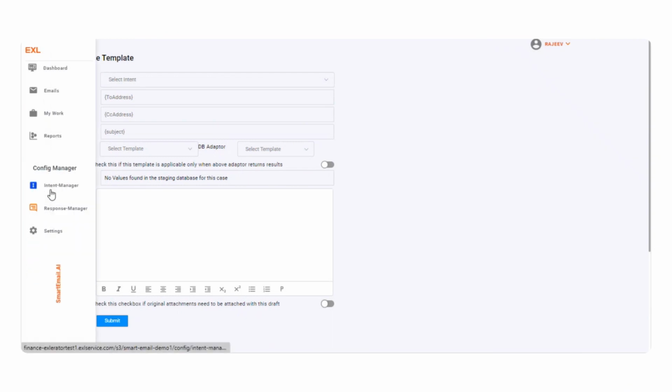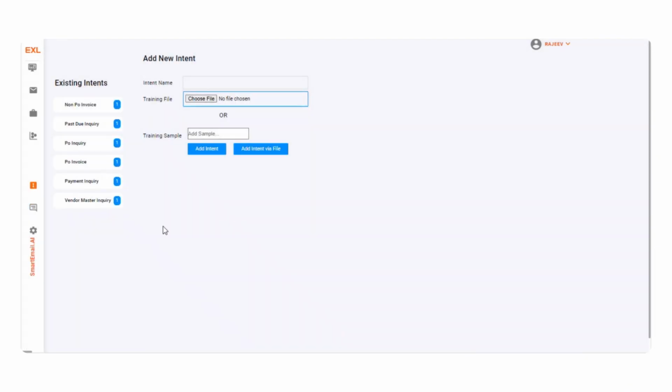Artificial intelligence is a continuous learning process. Over a period of time, if you observe that the system is not giving the right responses and you are seeing new patterns in the data, then the administrator can train the system themselves using this Add New Intent screen, where simply copy-pasting the content into the training sample field and pressing the Add Intent button will push this feedback data to the training database, which will be used further to fine-tune the underlying AI models.